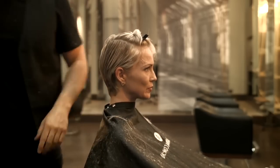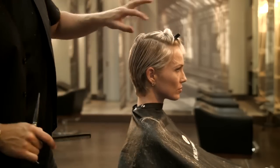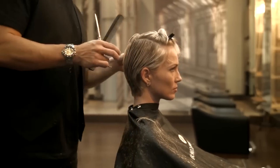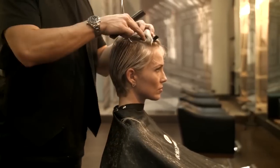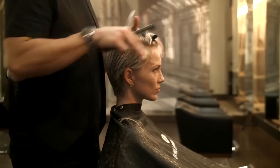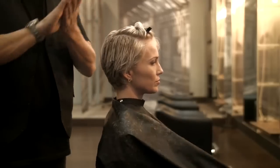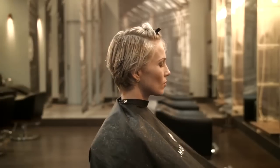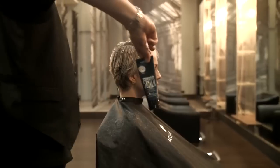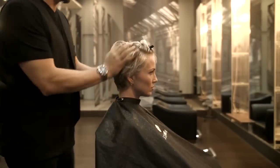We'll leave that top section. We're gonna get some of our smooth setter. I'm gonna quickly blast this. I'm gonna texturize dry, leave this wet, pull this down, and then we're gonna work this in and create that beautiful sweat fringe, yeah? All right. So I'm just using a little bit of Matrix Smooth Setter. You can see that there. Great product, really nice and light. Just to help dry it.